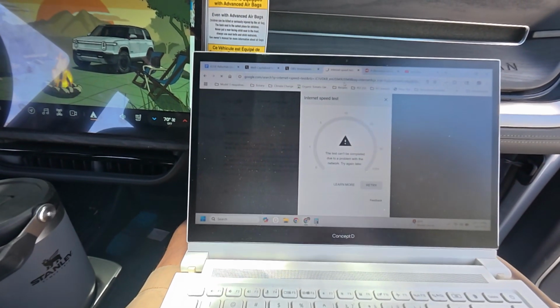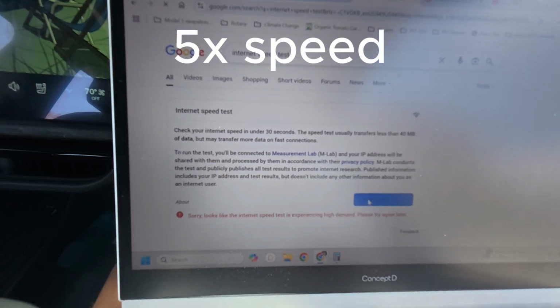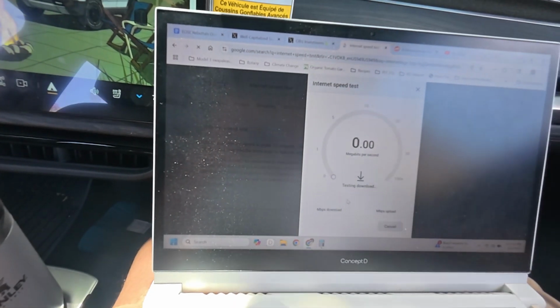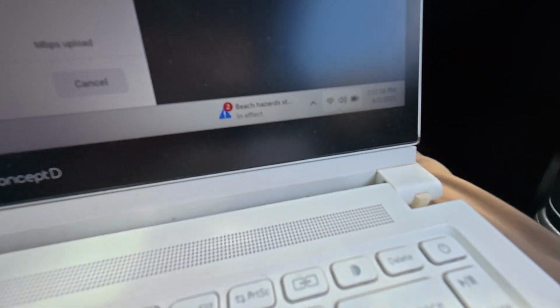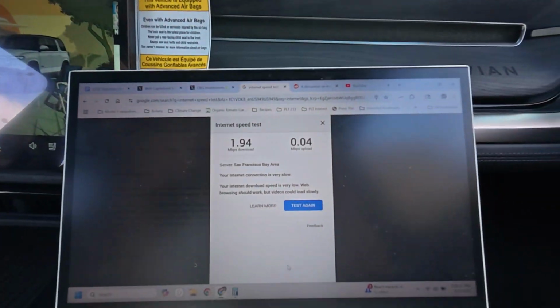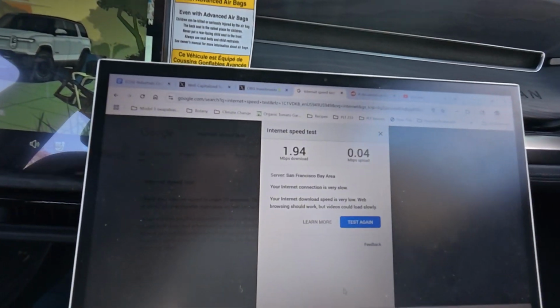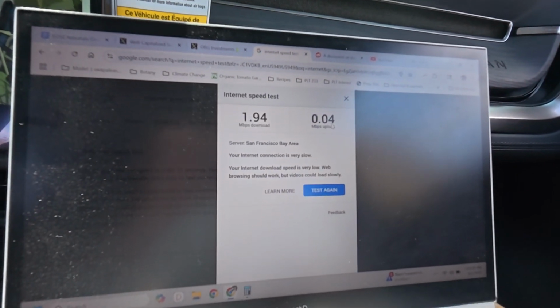Going to see if I can reload the internet speed test. Took about 10 seconds there just to get to this speed and to get it initiated. Even when I was back there on the tailgate, the tray icon on my laptop showed me that I had full Wi-Fi connectivity. Just being back there, standing on the tailgate, I couldn't even get the internet speed test running. It timed out. Now up here, it took about 10 seconds for the internet speed test to even get going, and I got 1.9 Mbps download and 0.04 Mbps upload.